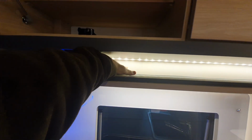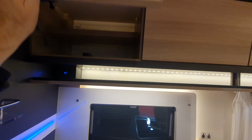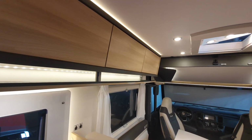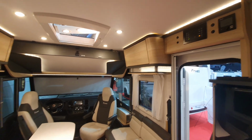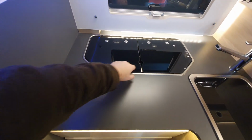Let's have a look up here. Storage up here. Put my hand right back, and under there's a ledge. How far back does the ledge go? But what's the point of a ledge? Things just fall out. I mean, that looks pretty cool, I think. I like the lighting, but I'd rather have had more storage because it's limited. This is a motorhome, so why put a ledge under there and everything falls out? That's my question. And here in the kitchen, we've got a lot of storage space.